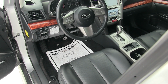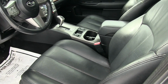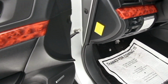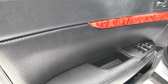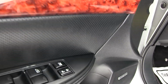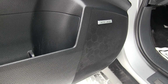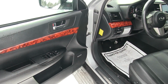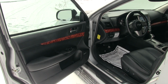it a really premium feel overall. Got leather seats, leather wrapped steering wheel, leather insets on the doors. On top of that, we've got the wood trim. This model also comes with the Harman Kardon sound system, which is a really nice add-on. That's one of my biggest gripes about Subarus in general, is that they have really poor audio systems in stock form. Upgrading to that Harman Kardon gives you really nice audio properties in stock form.